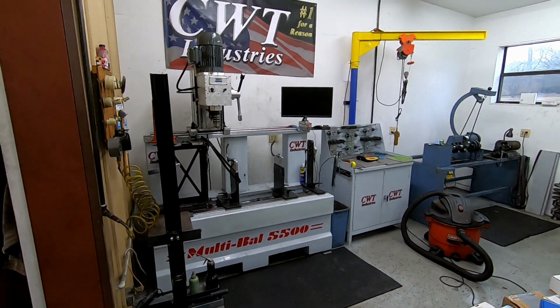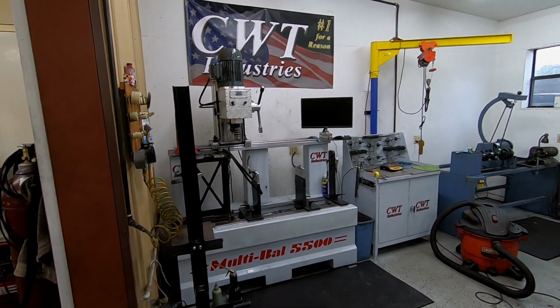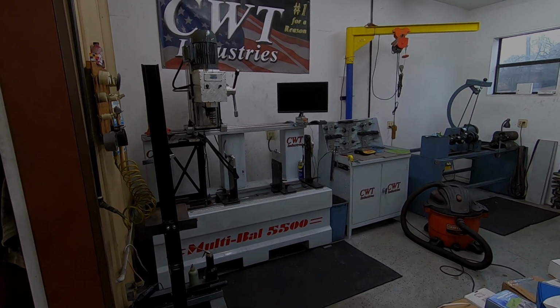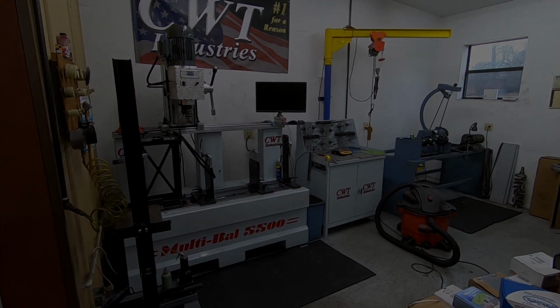What's the cost on your balance jobs? $325 for a neutral balance assembly. If it's external balance, it goes up to about $400 some odd dollars. Okay.